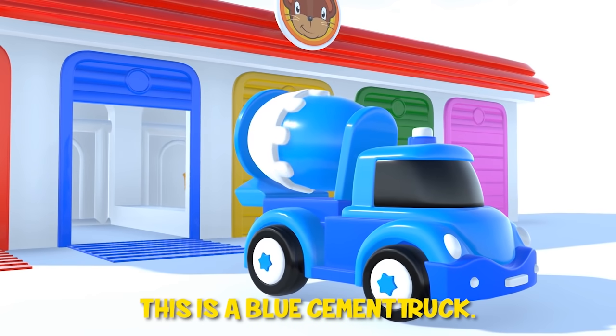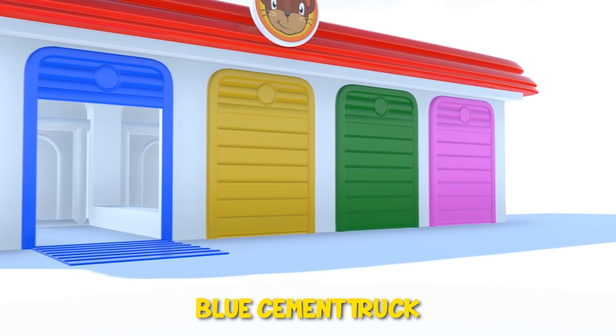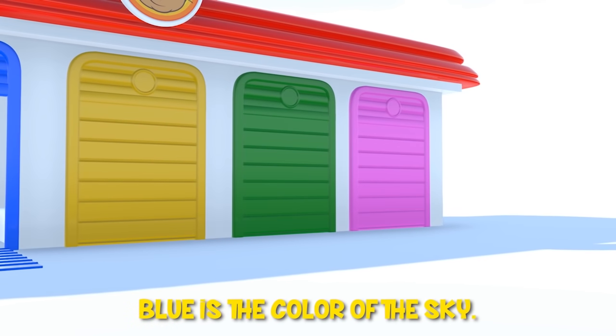This is a blue cement truck. Blue. Blue cement truck. Blue is the color of the sky.